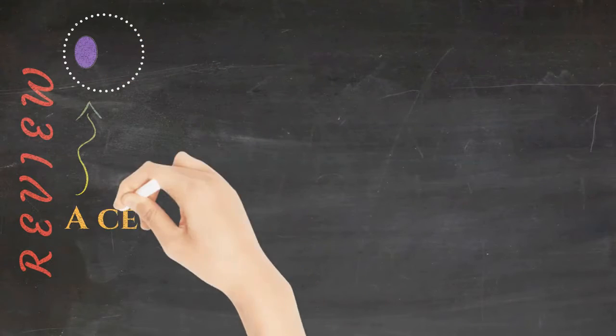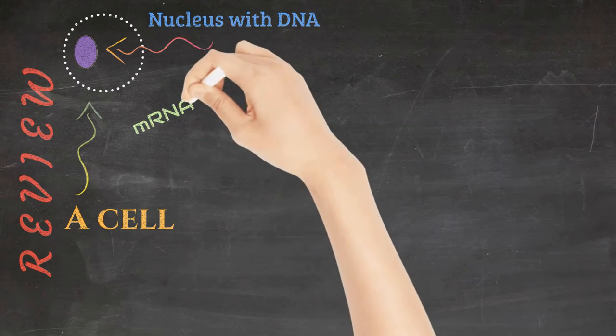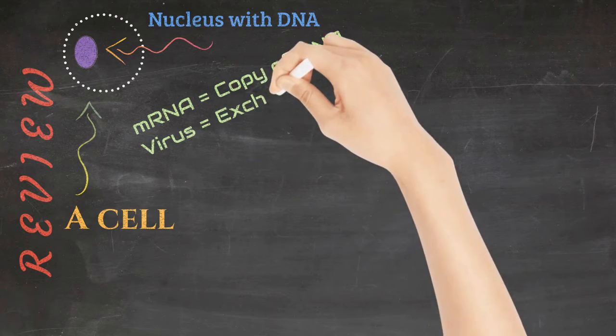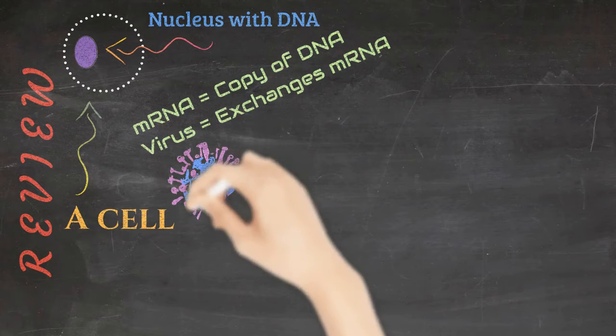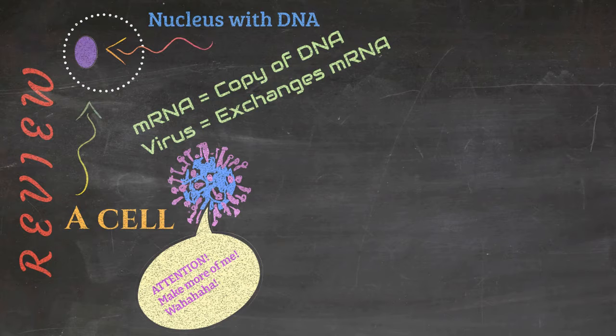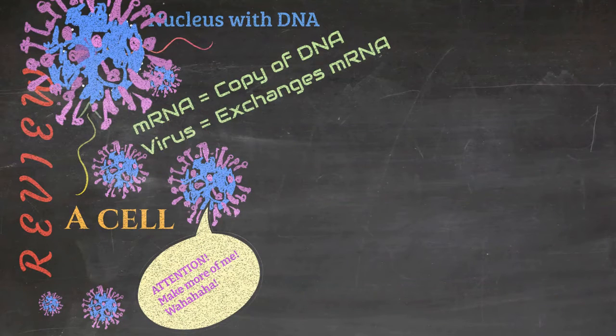Let's review before we talk about vaccines. DNA is protected in the nucleus, so when your body needs to do some work, it makes a copy and follows the instructions to produce chemicals that your body needs for survival. A virus sneaks in and replaces the copy of your DNA, or the mRNA, with its own set of instructions and makes it a top priority to make copies of itself, and sometimes it makes other chemicals that mess up the functioning of the cell.